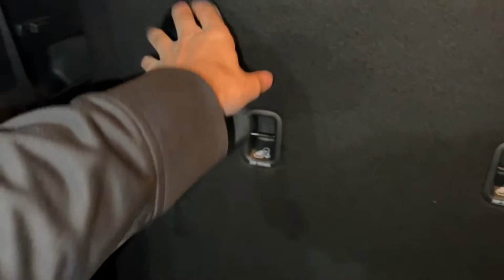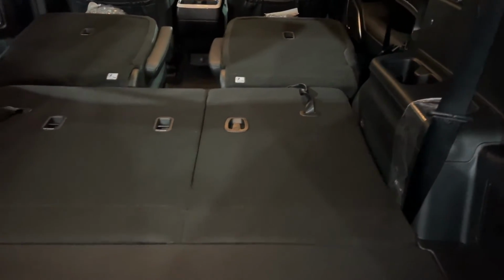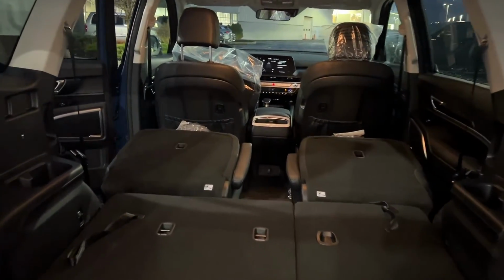To fold the third row seat you still have to pull and push. It's kind of hard to do it with one hand, but there you go. As you can see, with all of the seats folded down, you have a lot of room here. With the right mattress, you could even sleep in here.